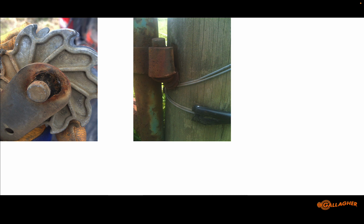If you're using steel in your fence system, doesn't matter what component, make sure it's Class 3 galvanized, especially with your underground cable that's jumping from your energizer to the fence, or you're cutting that coating off to make your connections. If it's not Class 3 galvanized, it'll eventually rust.